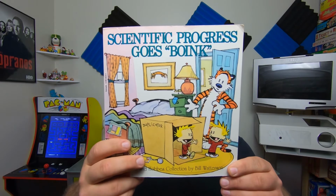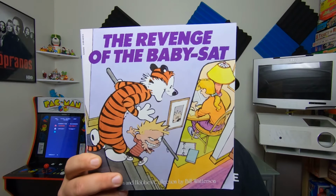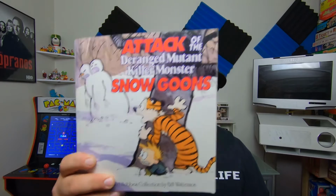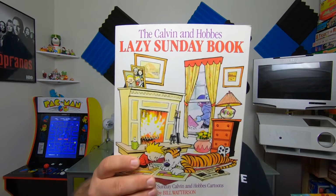I do enjoy Calvin and Hobbes. Not as much as I enjoy Peanuts or Garfield, but good books nonetheless. The Revenge of the Baby-Sat. I have seen this one before, but I actually don't own it, so we'll add that one to the collection. This one I have seen before, and I'm going to try to resell this for about $5 or $6. Attack of the Deranged Mutant Killer Monster Snow Goons. That's quite a title for you. This one I see quite frequently, but it's usually not too hard to resell. And lastly, this one I don't own, the Calvin and Hobbes Lazy Sunday book. So I'll be adding this one to my collection.